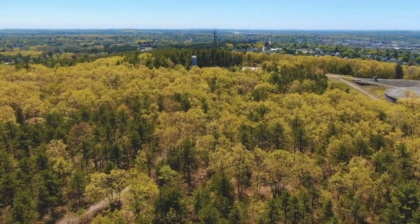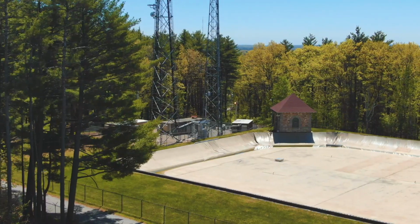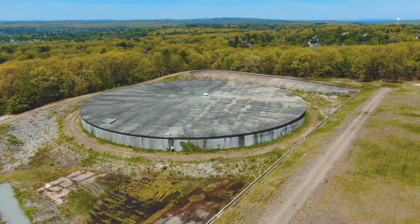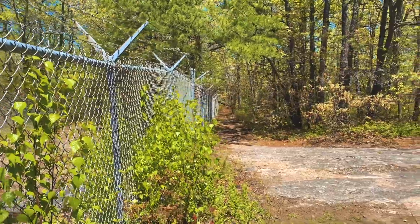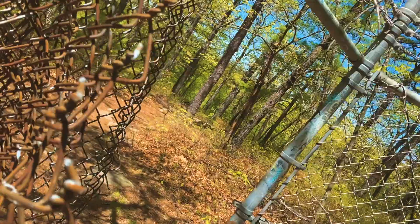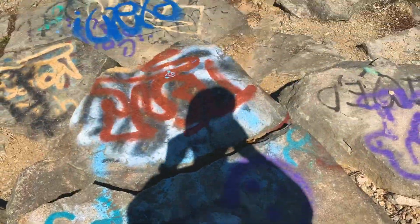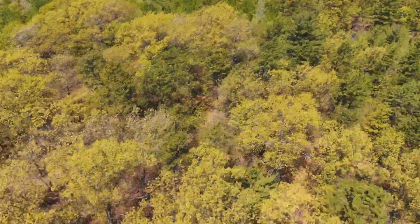But this little hill in Manchester has a lot of hidden gems, including these water reserves that provide water to much of Manchester. If you go to the west side of the hill and walk along the gate along the big round water reservoir, you'll get to a corner where there's a break in the chain link fence. Follow the path and it leads you to the famous Manchester ledges.